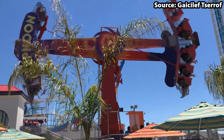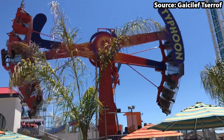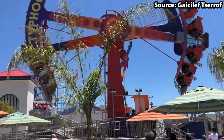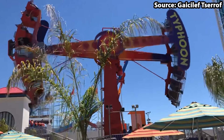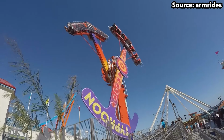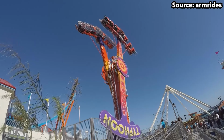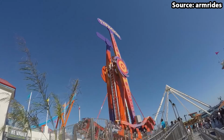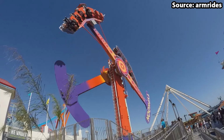This is Typhoon, and if you have ever wondered what it feels like to go upside down on a childhood swing, here you go. Once boarded, you will start to swing up and down, and this will keep on going until you are literally hanging upside down on the only ride at the park which actually goes upside down.